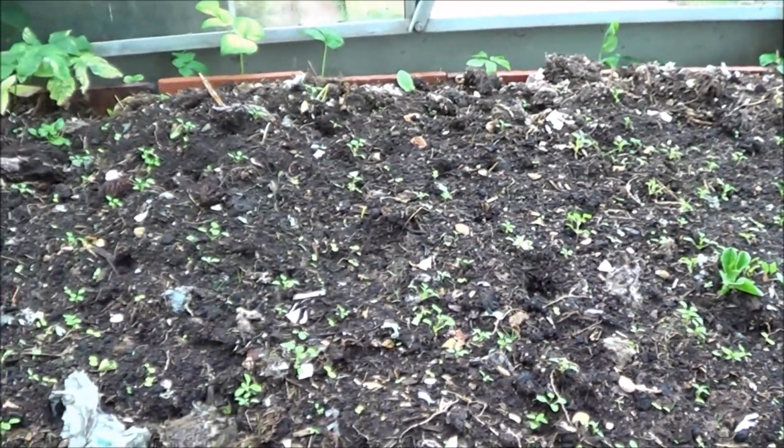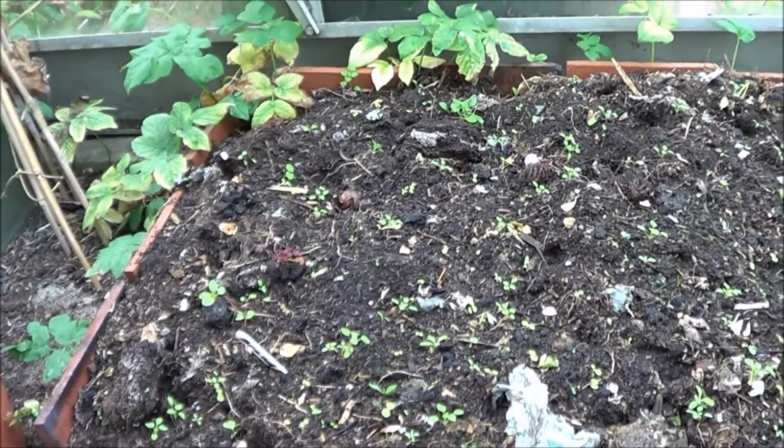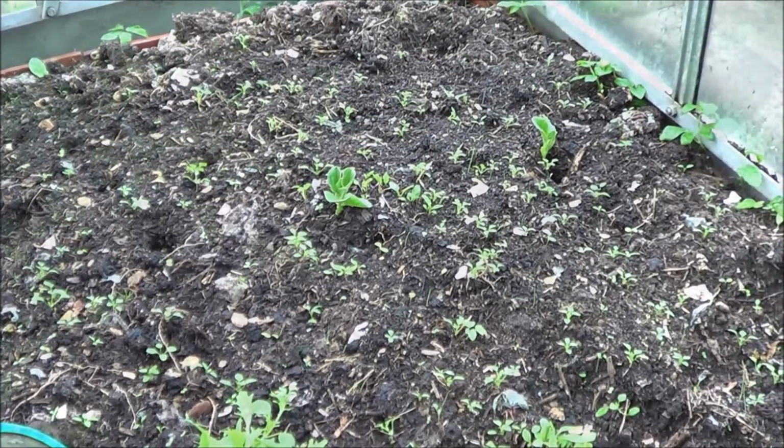So we're going to start some off at home in cells and then transplant them when they've grown a little bit, and then hopefully that will stop the mice nicking the seed.